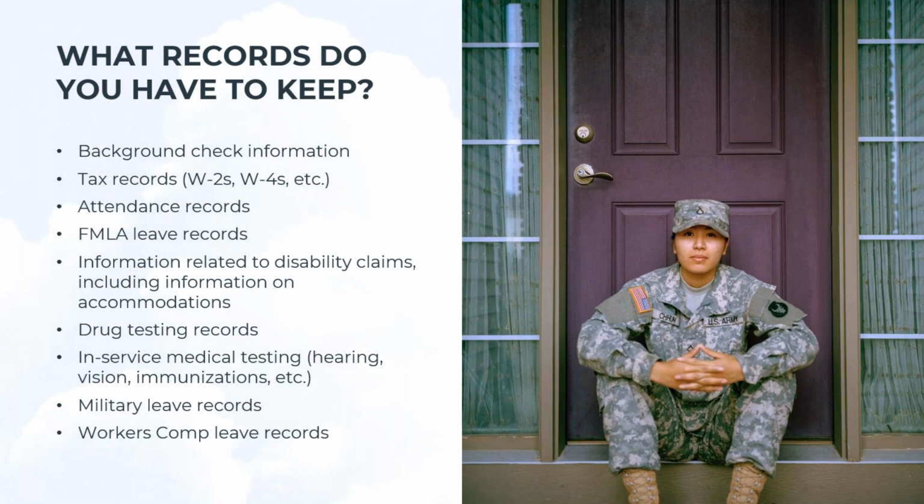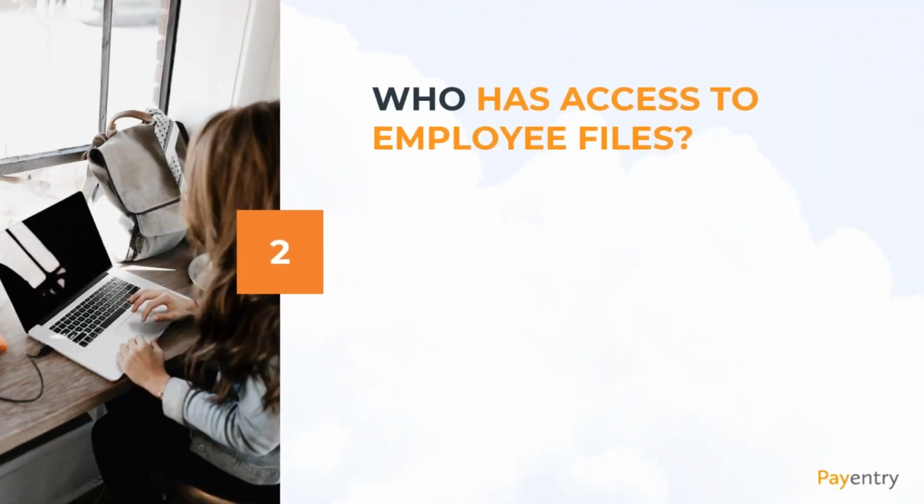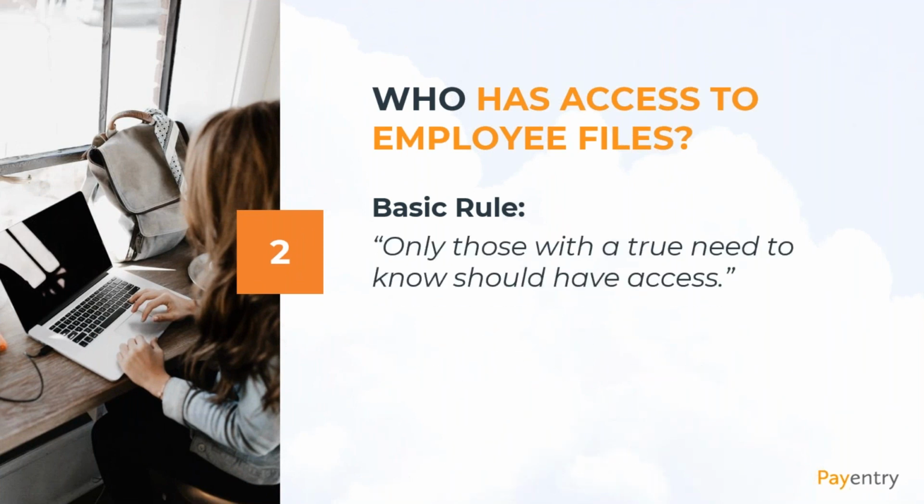Now, what do you do with all that? So who has access to these files? The basic rule is that only those with a true need to know should have access. That's why we're going to talk about separation of records. It's not necessary for a supervisor to see everything in an employee's file. Some of the files should only be seen by HR and top management.